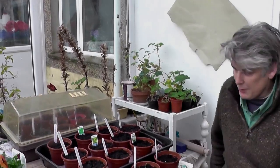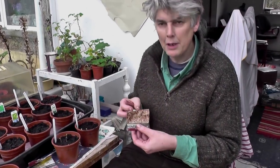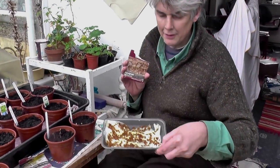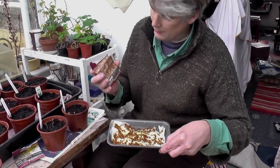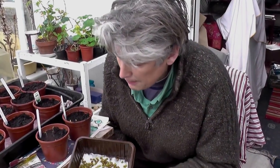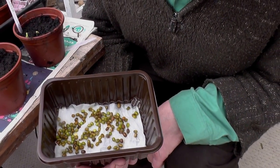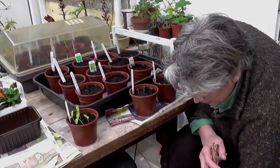But this is the other thing that I'm up to: I found these old packets of sprouting seeds, fenugreek, and I've given them a damping and they've swelled up. It may even be showing signs of growing. That's the fenugreek sprouting seeds. And this is the mung bean sprouting seeds. They've certainly swelled up to double the size that they were in the packet. So there's plenty left in the packet, so we'll be having some more of those.